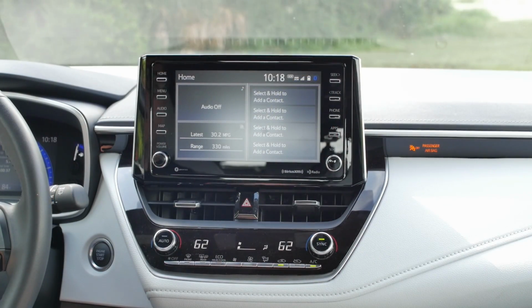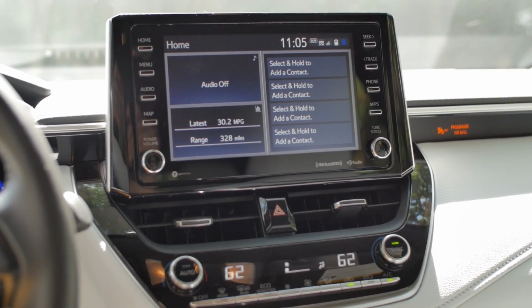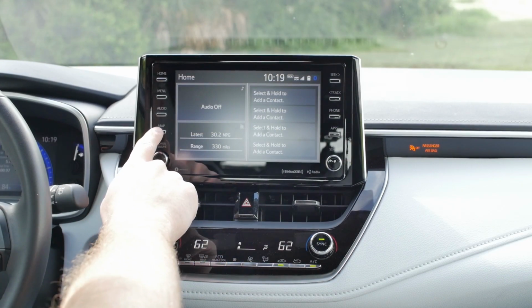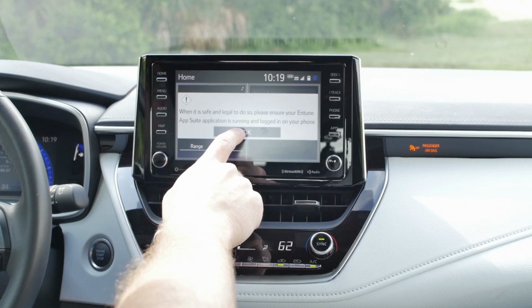Toyota's Entune is housed on an 8-inch touchscreen. I actually like it because it's very easy to hit. I don't have to reach too far to get any of it, but this system is starting to feel a little bit dated to me. If I click map, it's going to tell me to run Entune. That's a pain in the butt.